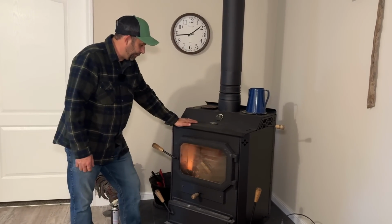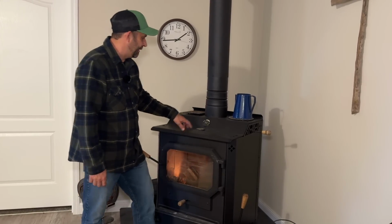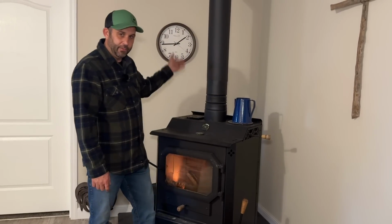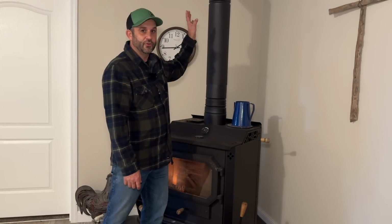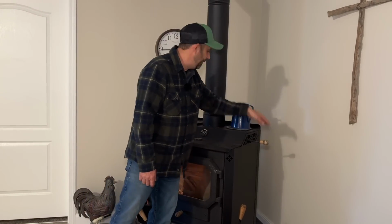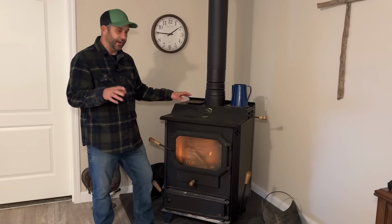So basically what we'll do is we'll just keep an eye on this. Once the inside of the stove reaches about 250 degrees, then we'll shut this damper here, and that will allow that reburn system to start to work. But if you have that shut right at the beginning, you won't get a very strong draft up your chimney, and it'll be harder to get your fire going. So we're going to leave this open, and we're going to leave the dial on the back all the way open as well.